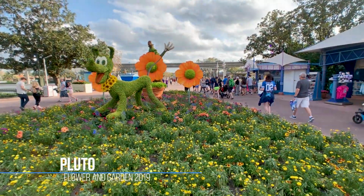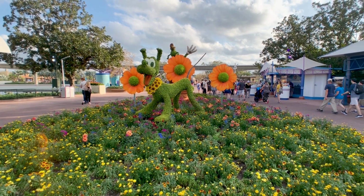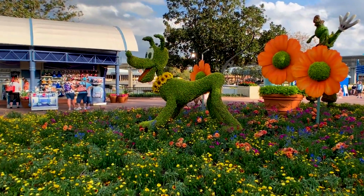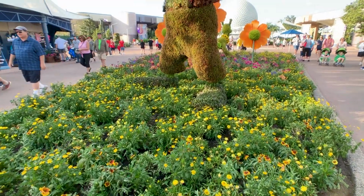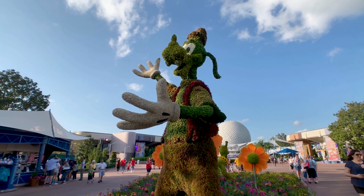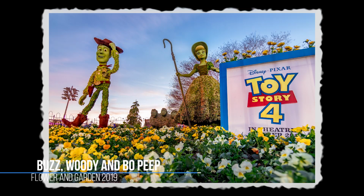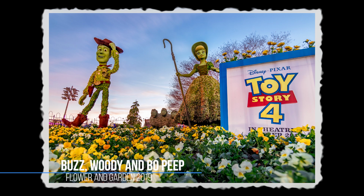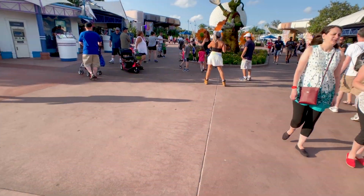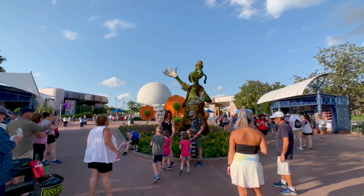Okay, here's the one that's actually just before you get to the entrance of the World Showcase. It's been revealed. Here is Pluto with Goofy on the other side. This guy's huge. Awesome. So I walk back a little bit so you guys can get an idea of how huge this Goofy is. Look at this. Crazy.